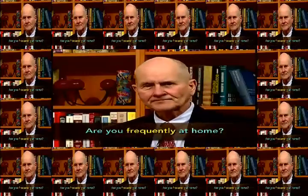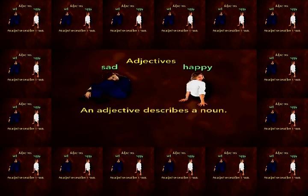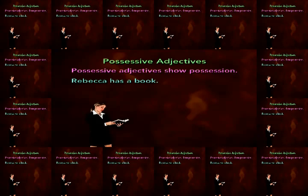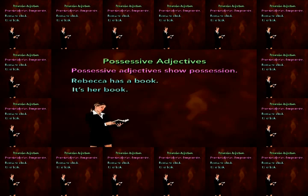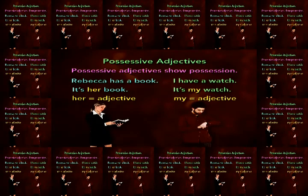Perfect. Now let's look at the possessive adjectives. We already know adjectives like sad and happy. They are descriptive. They describe the noun. Okay. These new adjectives, the possessives, show possession, who it belongs to. Listen to these sentences. Rebecca has a book. It's her book. It's Rebecca's book. It's her book. Her is the adjective, right? And I have a watch. It's my watch. My is the adjective.